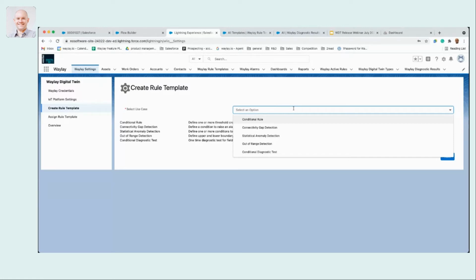Statistical anomaly detection is again a type of predictive preventive use case where you can use a no-code interface to define a condition that looks, for example, at the last 5 samples that have been received and check whether the average temperature or pressure is higher than a certain threshold.